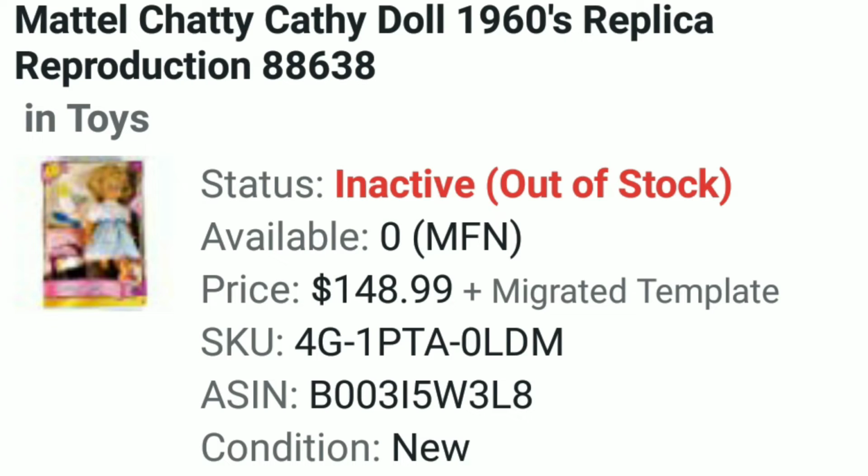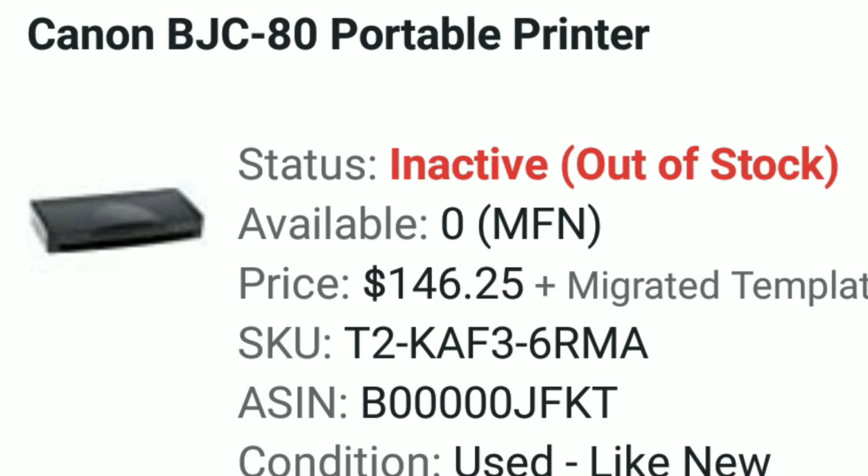Number 3 of my biggest sales is a Mattel Chatty Cathy doll from the 1960s. It's a replica reproduction, and I actually got this at a local flea market. It's a flea market that's in a town near me. They sell 24 hours a day, and they have an in-store flea market. And so I sold that for $148.99.